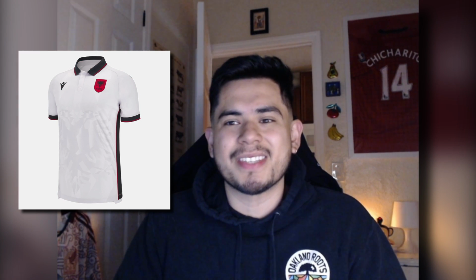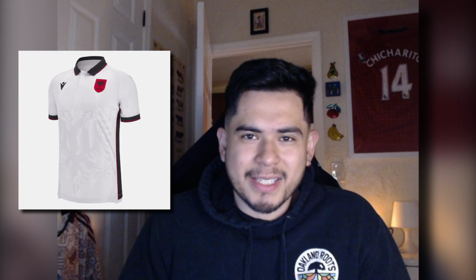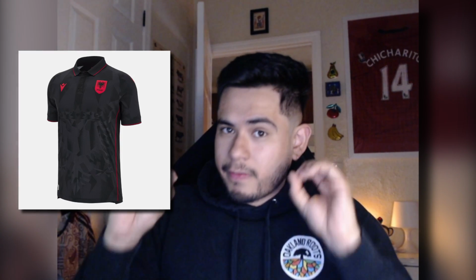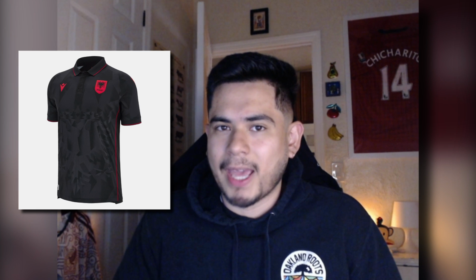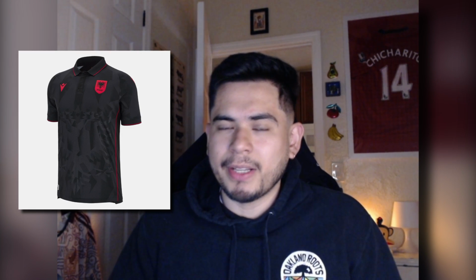Their away kit is essentially the same, but instead of red, we have white. I kind of prefer the red one instead. This one gets a C+ for me. Albania have a third kit, which is black. This one looks very nice. I think the fact that they did the black design and you're still able to see the eagle pattern is a very big plus for me. This one gets a B.